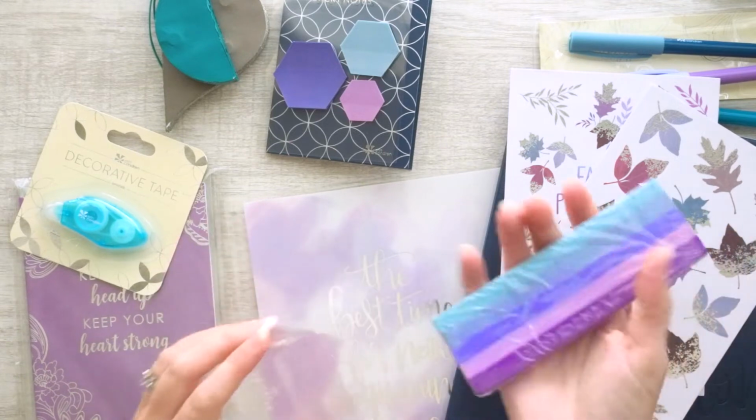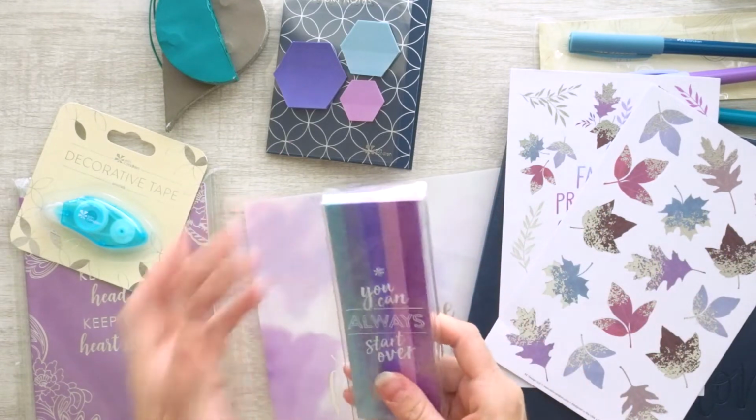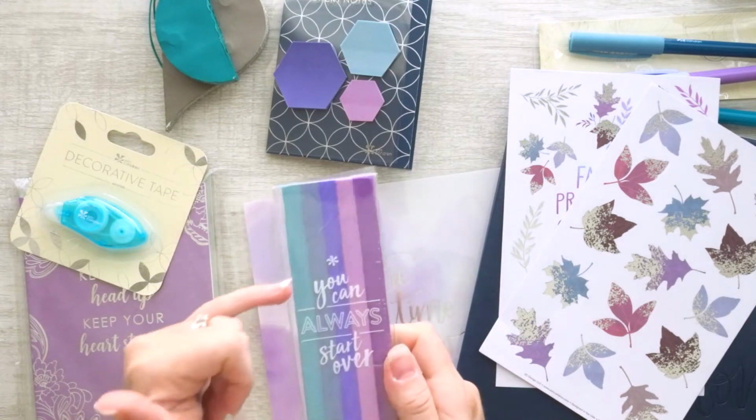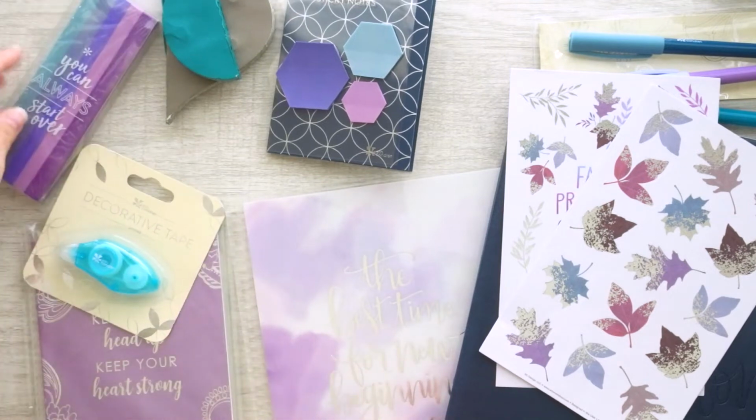But I mean, it's heavy. That's a big eraser. I think it's really pretty. I think it's more of a statement piece than a functional piece. And then it says you can always start over. That's kind of a necessary statement nowadays. I feel like in 2020, everybody wants to start everything over at this point.